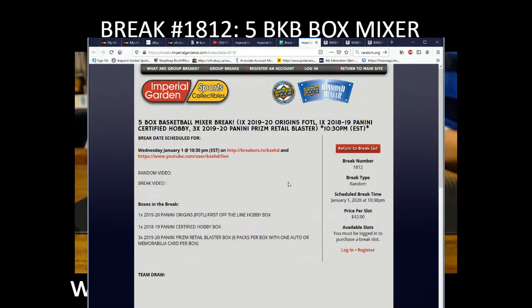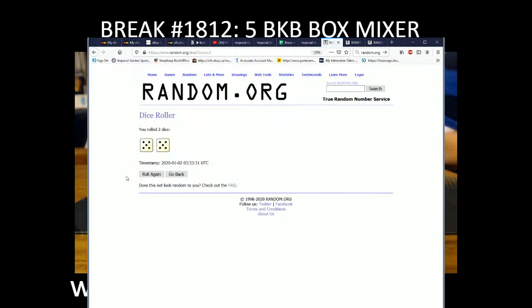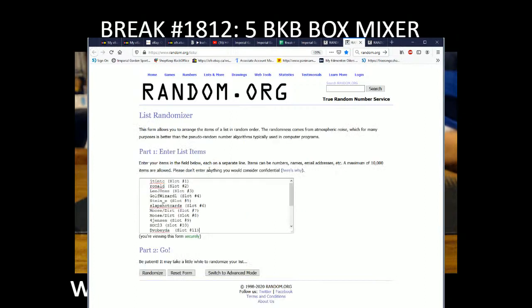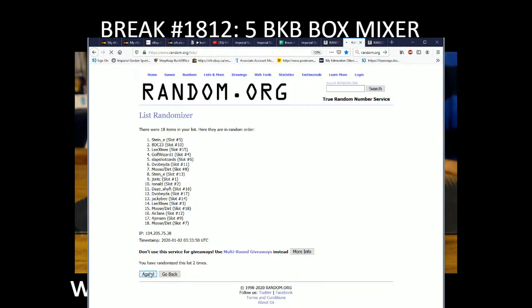Hi, everyone. Welcome to Imperial Guard's Five Box Basketball Mixer. We got the Origins first off the line, 18-19 Panini Certified Hobby, and three 19-20 Panini Prism Retail Busters. Before we get started, dice roller, going 10 times on the random names of everybody in the break. Dennis, we had to move you to spot 11 as the site showed it double filled on spot 10. So here we go, 10 times, and then we're going to do the teams as well. Only 18 spots, there are a ton of combos.